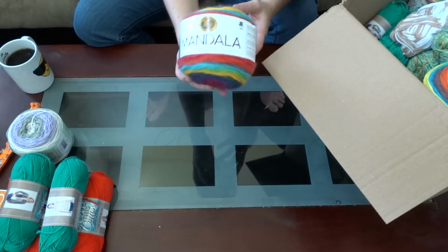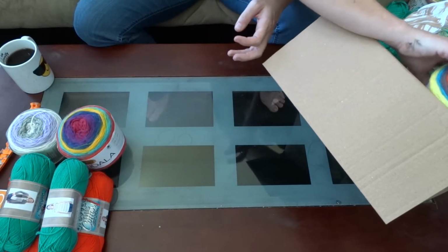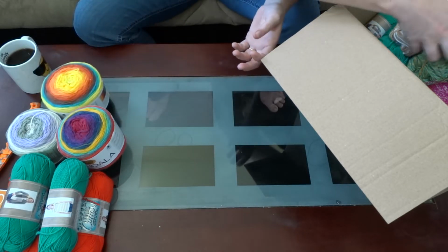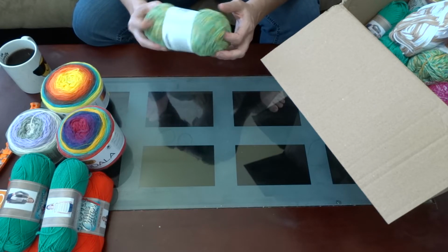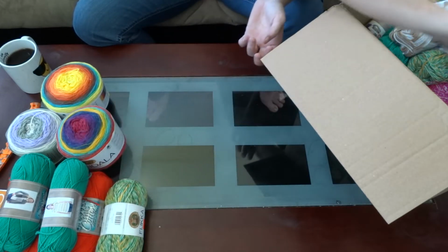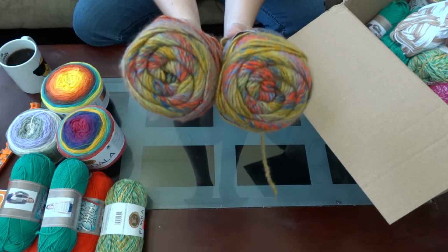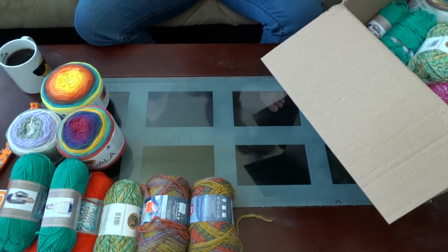Oh, I got some Mandela. Look at that. This is called Wizard. I got another Mandela. This one's called Thunderbird. This is gorgeous, gorgeous yarn. Oh, Flicka. I've never had this before. It's called Dill Pickle. That's a cool name. I like that. I got two of these. What are these? Red Heart Colorscape. Rome, they're called. I got two of those. Those are gorgeous. As you can see, I have a nice table here to set everything up.